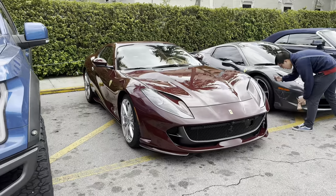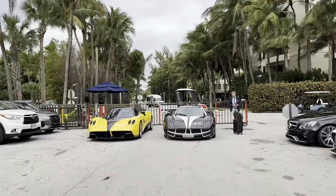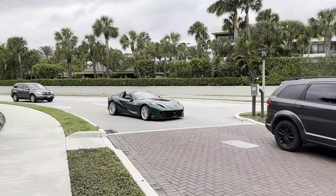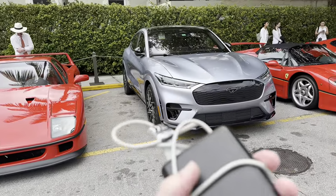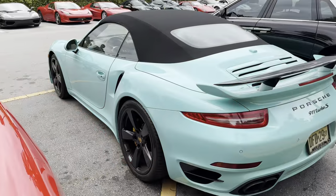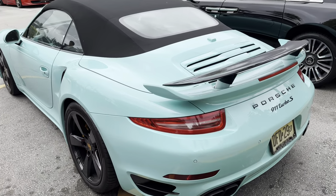Cool A12 GTS with polished wheels, AMG GTR Pro, and two Huayras, coupe and a roadster. That is a nice A12. Green on tan. The other F40 turned into a Mach-E, but another F50 showed up. I think there's like four or five F50s here. So we saw this Turbo S and we kind of thought it was a wrap because it's a very kind of out there color.